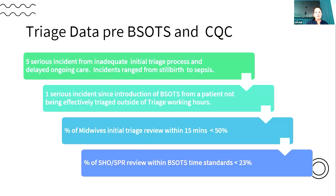So prior to CQC coming in and BSOTS coming through, our percentage of midwife reviews within 15 minutes was less than 50%. And it wasn't through lack of the midwives trying, it was because the staffing in that area wasn't safeguarded. Often if delivery suite was busy, they'd pull from our area to cover the delivery suite or inpatient area, leaving triage shorter staffed to provide timely assessment. I think there was a lack of understanding of the importance of that area, the importance of the reviews and the escalation process, and the need to have a triage midwife or someone triaging and rotating those patients to make sure that we are risk assessing them appropriately to be able to provide ongoing care.